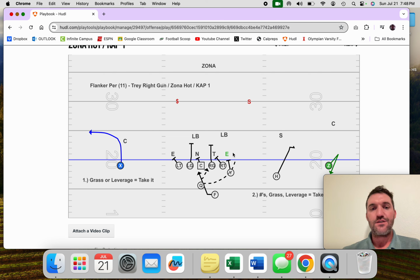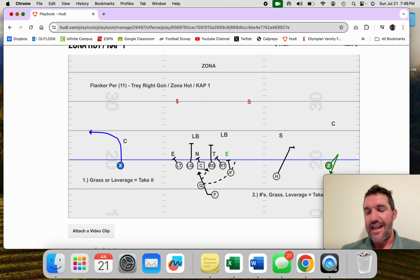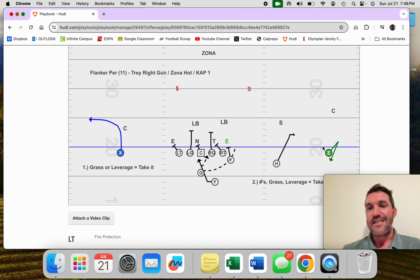So if we ran Zona hot out of shotgun and the quarterback sees this defensive end crashing, the quarterback has the option to pull the ball and run. He doesn't have that option in under center plays. Okay. Another nuance or caveat to gun run specifically out of Zona, coaches, is you can tag RPOs.